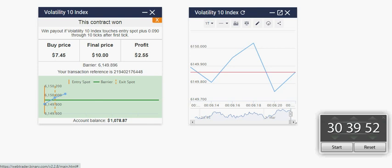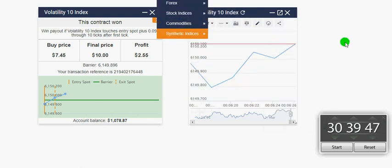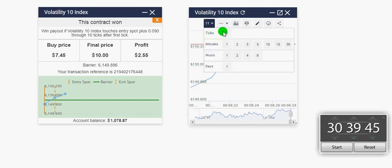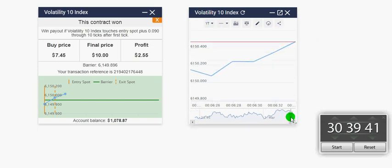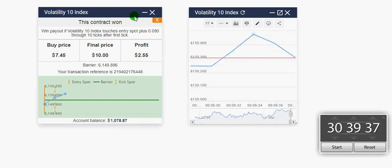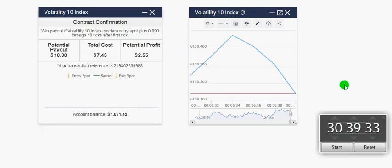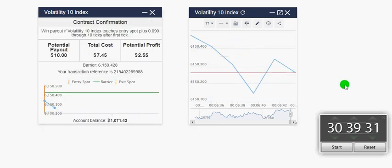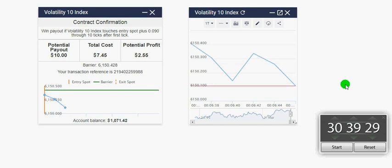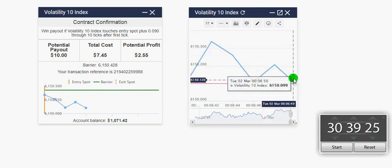So you open the chart right here. You click on chart. You open Volatility 10 in this chart. You now set this to 1 tick. You click on 1 tick. You don't need to set any indicator. You are going to drag this very close so that you'll be seeing the movement of this line. Once it drops down, we're going to click on purchase as fast as possible. You can see it's down there. I clicked on purchase as fast as possible right there. Make sure you drag this very close for you to be able to see the line movement.